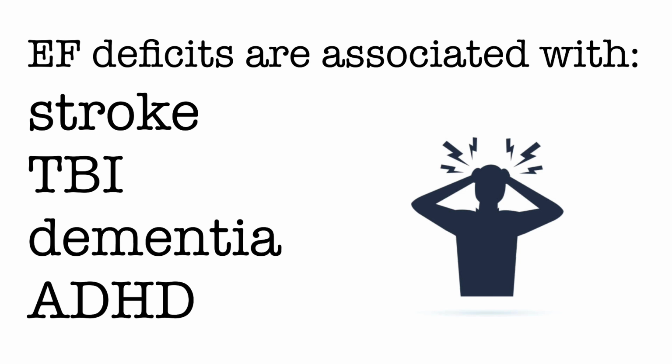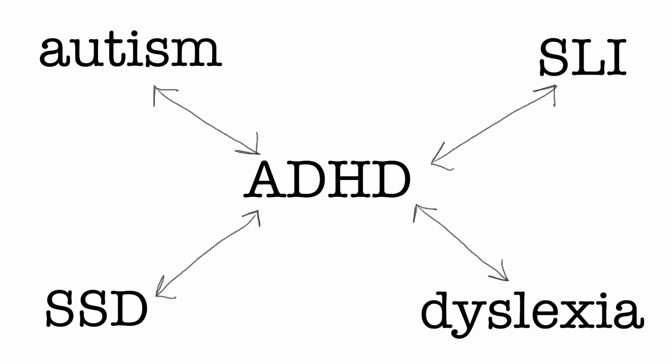Although ADHD is not a communication disorder, it is a common comorbidity of many developmental communication disorders such as autism, dyslexia, specific language impairment, and speech-sound disorder. So I think it's important for those of us who are interested in working with these populations to learn how to facilitate the development of executive function skills.